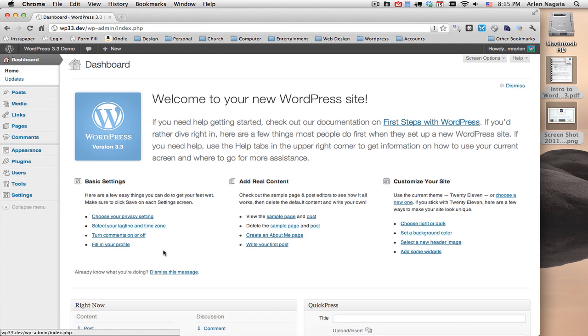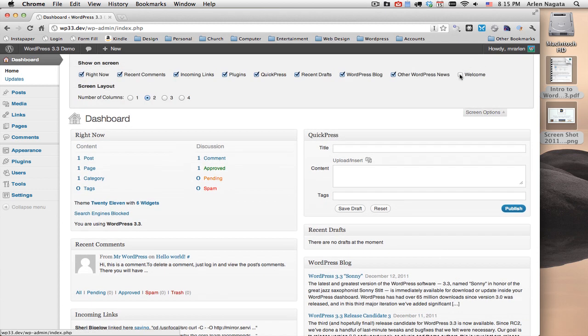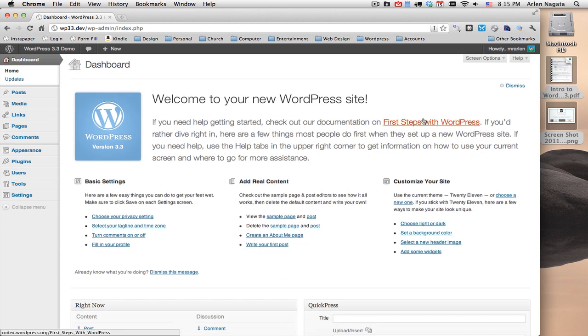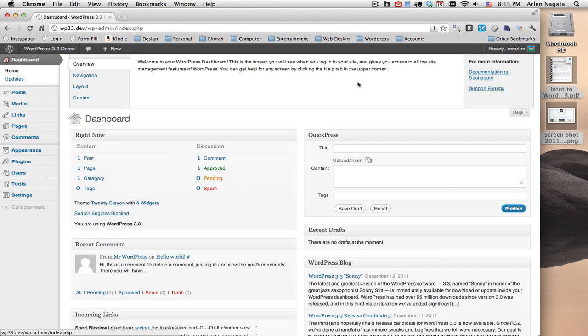There's all kinds of other options here that you can take a look at and use this as kind of like a checklist. So when you've got your website started, you can dismiss this message. And if you ever think, oh shoot, I don't know if I did that last thing, what was that last thing? You can come up here to Screen Options and check Welcome. And that welcome screen will pop back up, and you can go, yep, I did everything, I'm good, let's dismiss this.